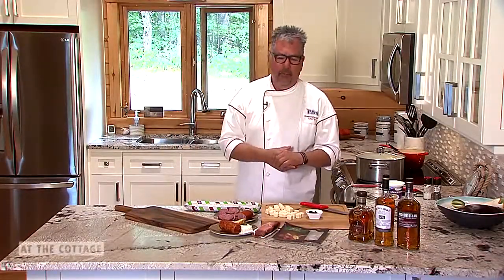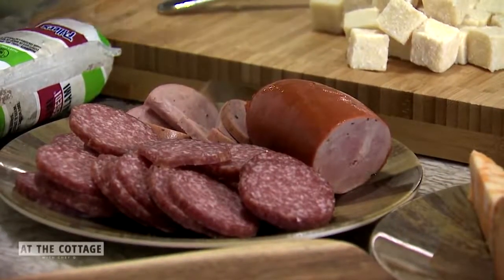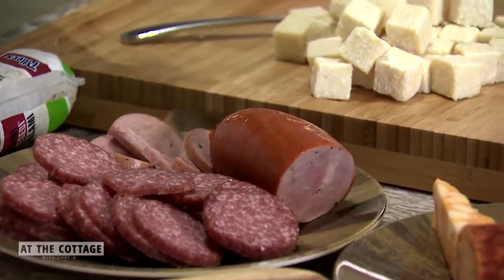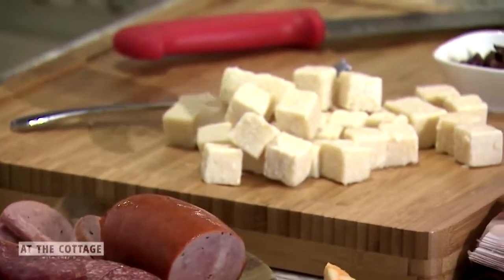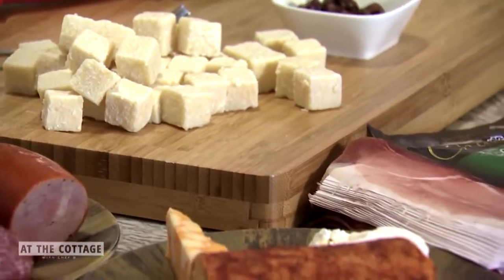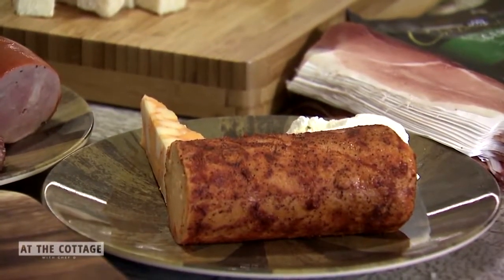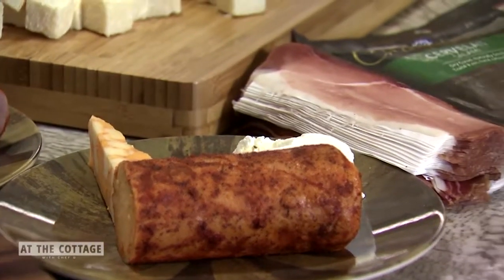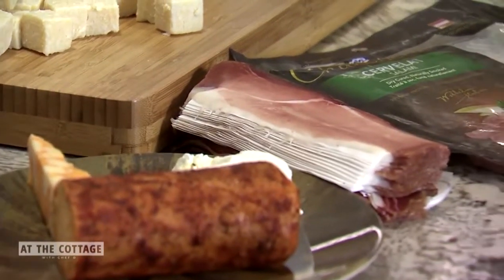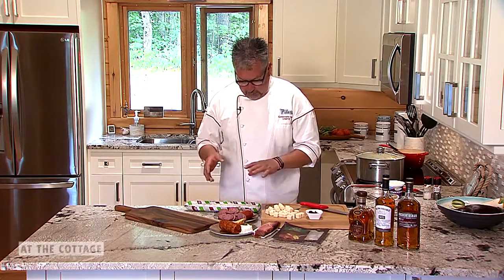Charcuterie. It's not the newest trend, but one of the newer trends in dining, and it's absolutely fantastic because some restaurants out there are making their own meats and pâtés and pressed meats, and I absolutely love it. And so I thought, my good friends at Pillars do a lot of dry aged and cured meats, so why don't we bring them on board, and we're going to use some of their products.